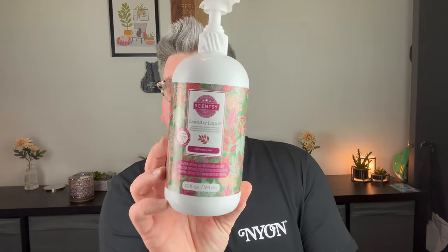Speaking of laundry, this is a laundry liquid in Fall Into Love. Again, I just use this to wash washcloths and everything that doesn't really need scent, even though it doesn't really work, because I finish the Washer Whiffs up way quicker because I feel like I need so much to add scent to my laundry. So I finished this up.